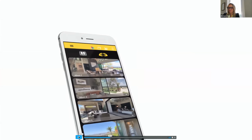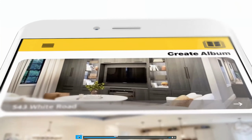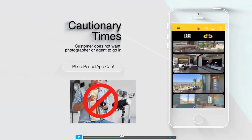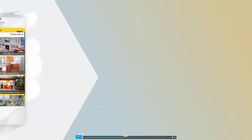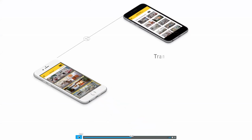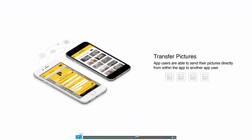VideoPerfect app is the one and only solution so you can photograph a listing with no editing, expensive camera, flash system, or years of photography knowledge. To get the best exposure, it's VideoPerfect. But let's say due to the environment of caution, the owner doesn't want a photographer or even his agent to go in the house for photography. No problem. He simply gifts the app to the homeowner, and they do the photos with their mobile phone. So simple and easy if they use VideoPerfect app. The homeowner simply transfers the pictures to Joe directly from inside the app. It's a simple user-to-user direct transfer. All pictures automatically appear in Joe's app.